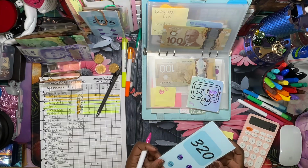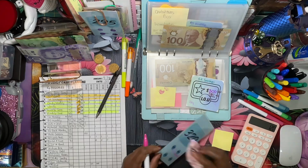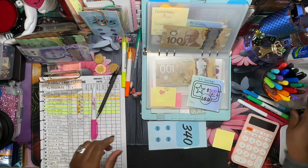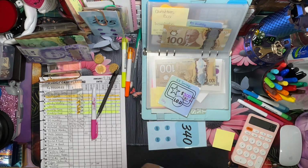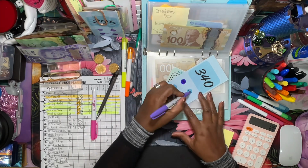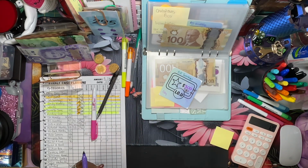This does not work. I wonder if I do a Sharpie on it instead. It's making a mess. What a mess. Let's try Sharpie instead. And see, it got on my binder already. Get that off too. Let's try purple, if this works better. Oh yeah, that works a lot better. So let me dry that, and then we'll do the other side.